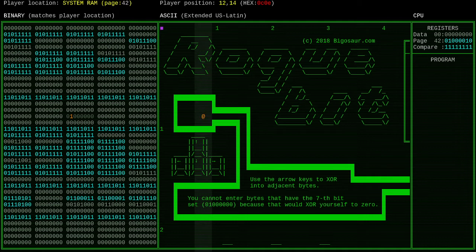So the player position, I'm moving left and right here. You can see player position 12, 14. I mean, that hex translation is correct. It is what it ought to be. So if it were player position 00, it would be hex 0000. If it were player position 1515, it would be 0F0F, and so on. Okay.